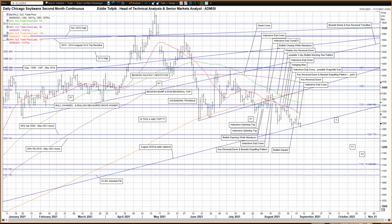The problem with that latter one is that we have in between the two key 50% Fibonacci line supports of the April 2020 to May 2021 move at 1243 and the 2019 to May 2021 move at 1229. Now these two 50% Fibonacci lines are quite new and only finalized back in May this year, but they are still there. Otherwise, there are limited supports available until the 1140s. As for the top side, well, the declining short medium moving average, that's currently at 1350, is the first obvious choice, but I suspect the flatlining long moving average, currently 1381, would be a better resistance.